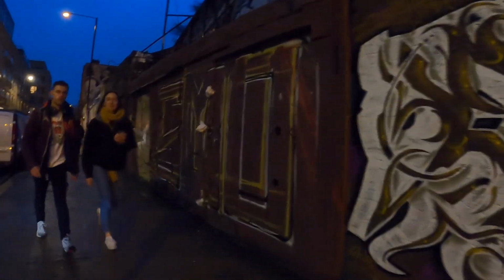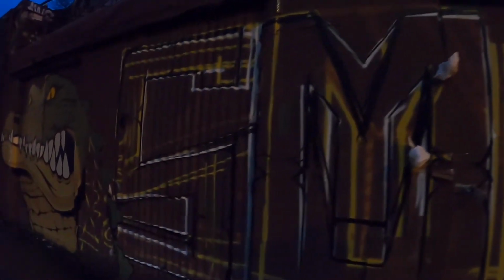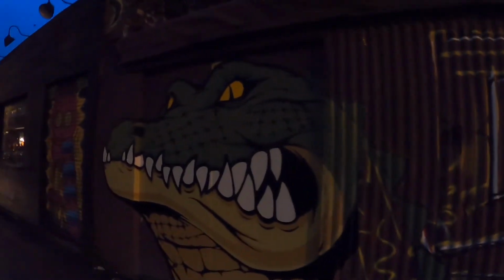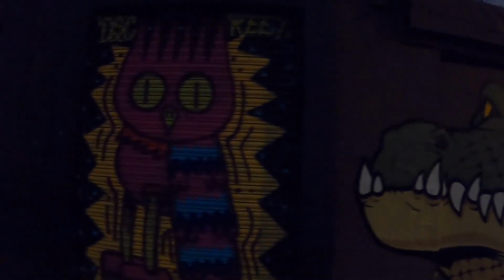London's East End has become a mecca for artists all over the world. And if you have a fascination with street art and want to learn more about it, you need to take a London street art tour.